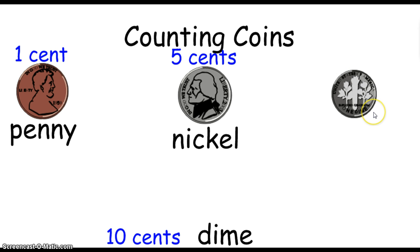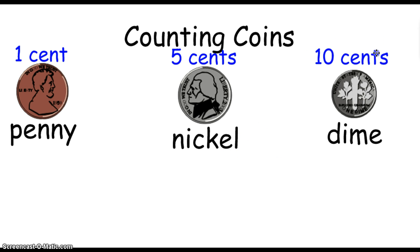The last coin I have, it's silver again, but it's a little bit smaller than the nickel. If you look close, you can see on the tail side what it says. 1 dime. You're right. This is the dime. And a dime is worth how much? 10 cents. Very good. Now we're going to go through and we're going to count some combinations of coins.